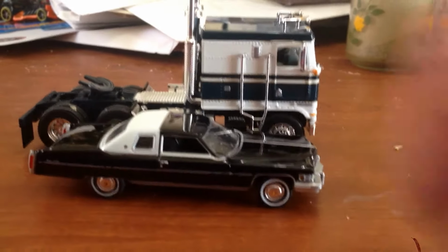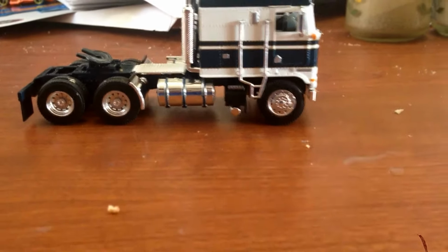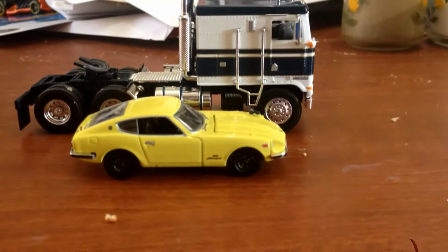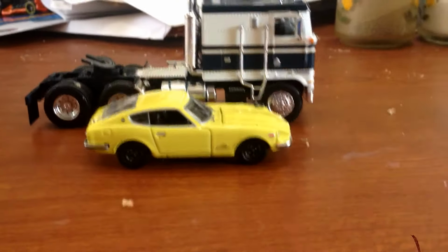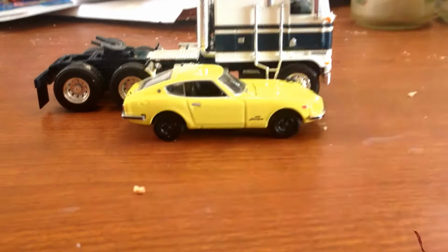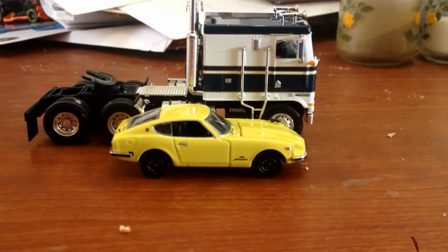Now, another scenario is this Datsun right here. This is a Fairlady Z. I guess it's a Nissan now. But this also is pretty accurate to the size of the truck.